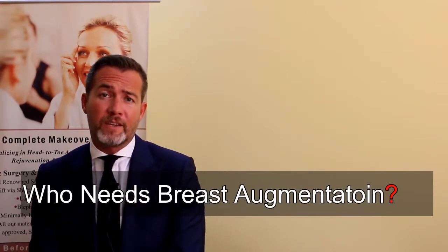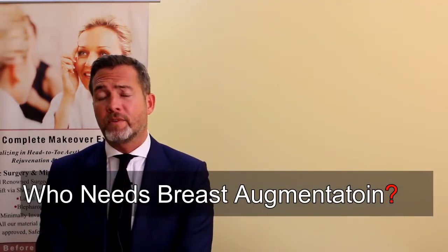So patients present for breast augmentation for any number of reasons. After pregnancy, with age, or any number of other medical problems can lead to weight loss, which leads in turn to a loss of volume in the breasts. Also, patients may present with naturally small breasts or medium-sized breasts just seeking an enlargement.